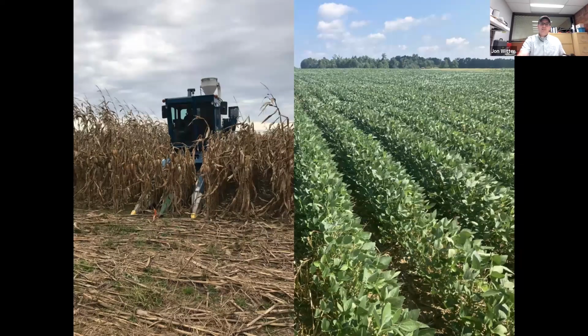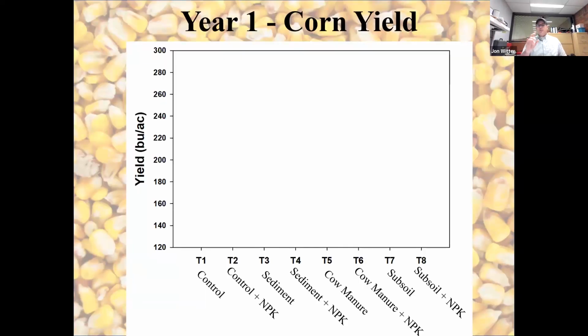So we've done this over a 2-year crop rotation for corn and soybeans. We harvest that with a plot combine. And here are some of the results. I'm only going to share a little bit of the results with you here. So our control field is just the field that the farm would normally have with no fertilizer. And we did that with fertilizer as well.